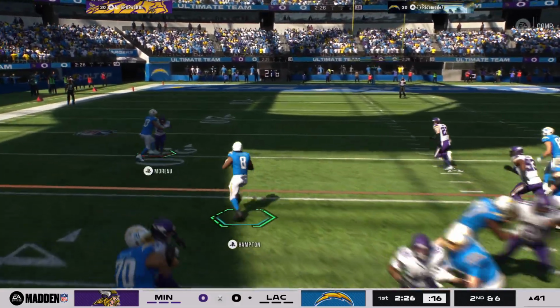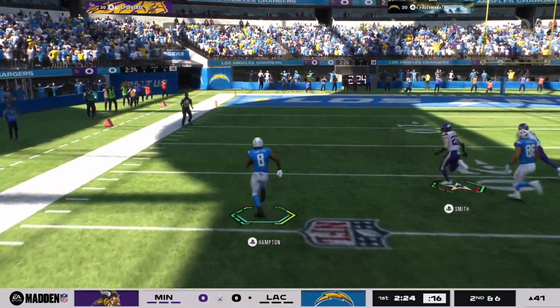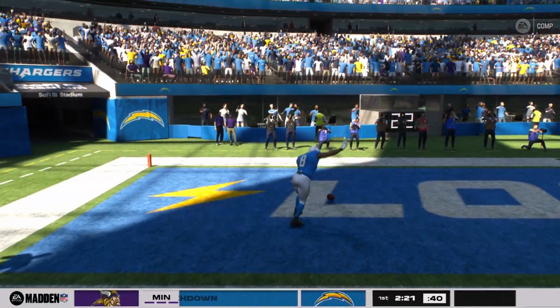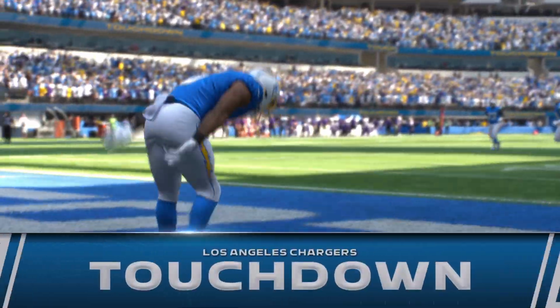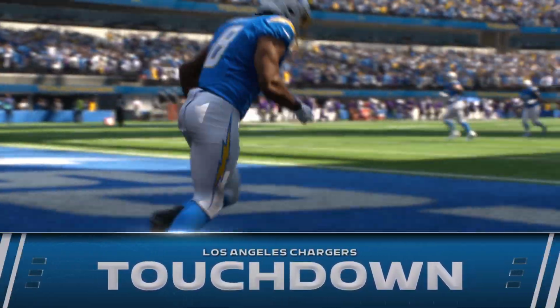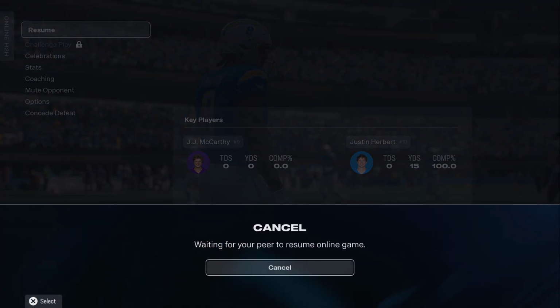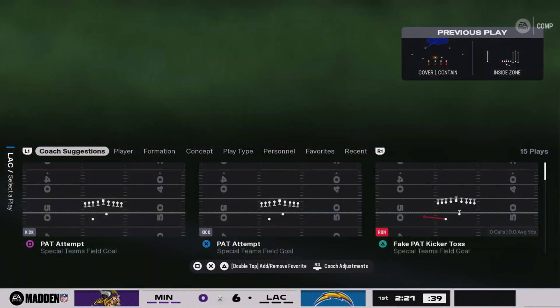It's Hampton on second. He's still going at the 30, down to the 10. To the house. Touchdown, LA. The Chargers take a 6-0 lead right away.